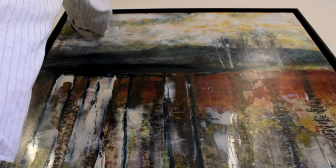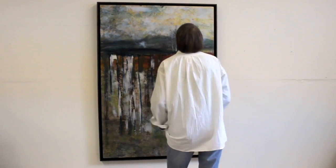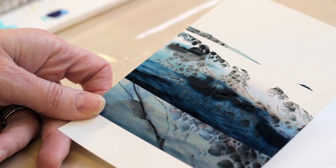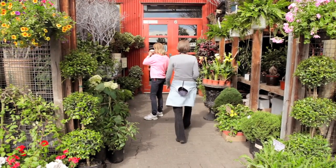I do work purposely at creating what I would consider a beautiful surface, something texturally intriguing, and I try to impart that kind of joyfulness into the art. I think creating is part of living. Hopefully every day is a creative day.